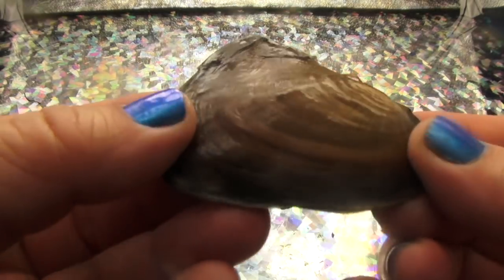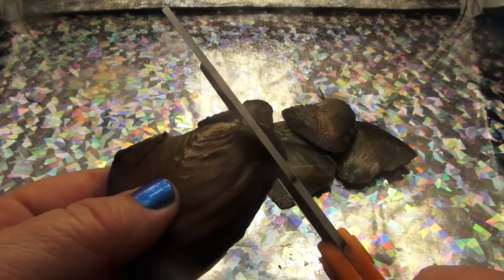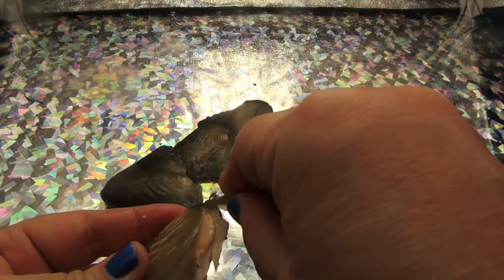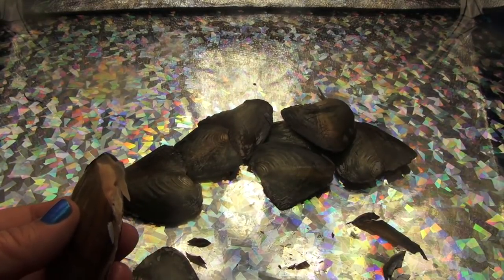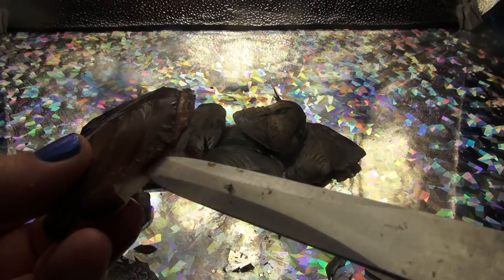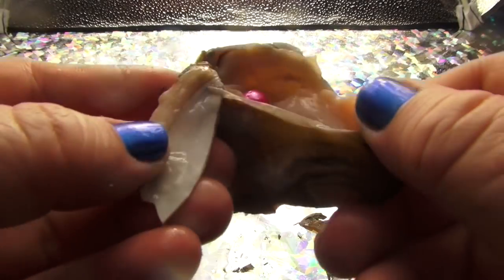Oysters with pearls. Yep. Oysters with pearls. What's in there? Let's see. Every time I start to do a video, I forget to get my oyster knife. Should I do it with scissors? Maybe try it. No, get the oyster knife. Oyster knife back. I got my knife here and we're gonna find out what's inside. What is inside?